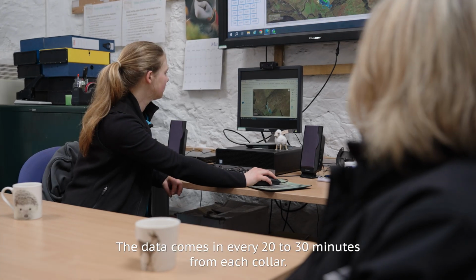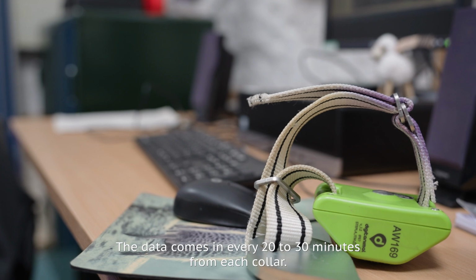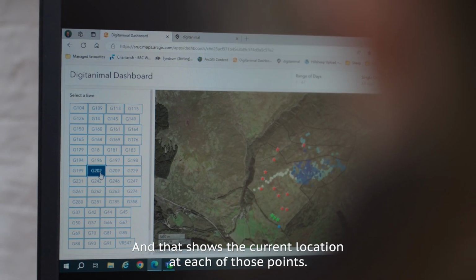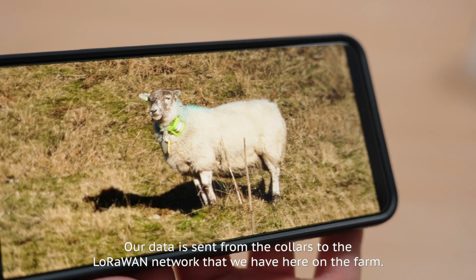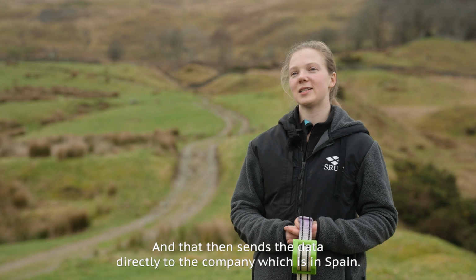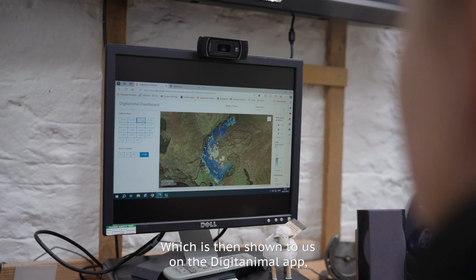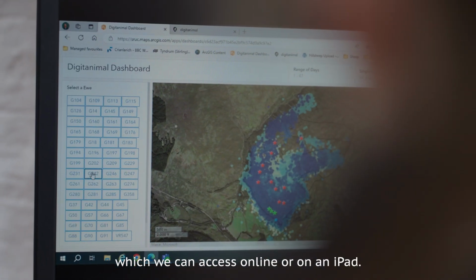The data comes in every 20 to 30 minutes from each collar, and that shows the current location at each of those points. Our data is sent from the collars to the LoRaWAN network that we have here on the farm, and that then sends the data directly to the company, which is in Spain, which is then shown to us on the DIGITlab app, which we can access online or on an iPad.